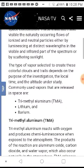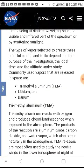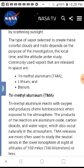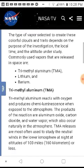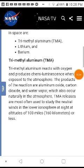How about sun simulator light? So what are they using in there? This is what they're putting in there. The local time and the altitude of the study used vapors that are released in space are trimethyl aluminum. There's our old pal aluminum showing up, even by never a straight answer. Lithium and barium. Oh, where have you heard that before?